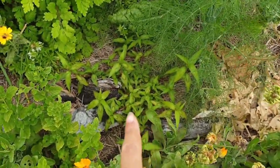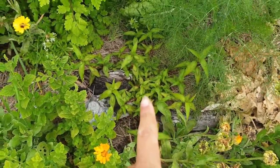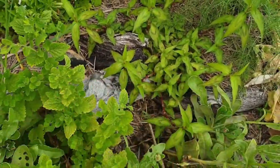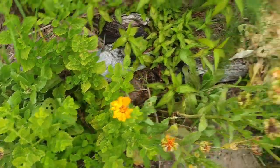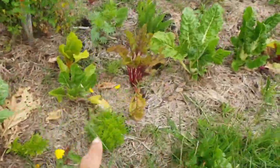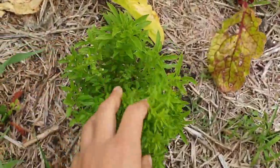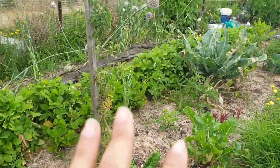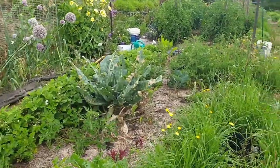The leeks are gorgeous and in flower. The fennel is another insect repellent, and that's about to flower. The bees do like those flowers though, so that's good. This is fish mint. And it's a ground cover, it's going to suppress the weeds. And this is lemon balm.